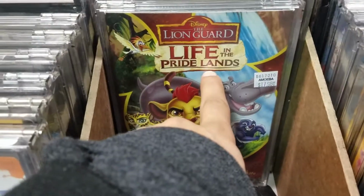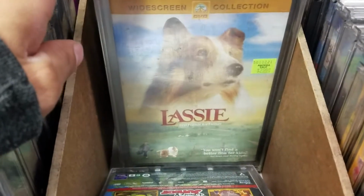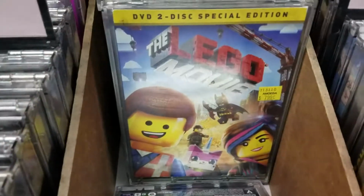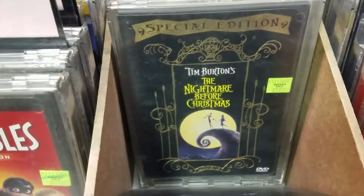Looks like there's another new one. This Lion Guard's making a couple movies now. I already bought the first one, but I'm not going to go any further than that because it was pretty horrible. Looks like they got Lassie. I like Lassie. $2.99. Might have to get it. We're in the kids section right now. I'm almost to the out of print section.